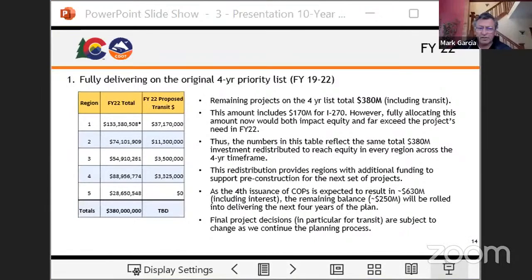Yeah, I was just curious. You identify, Rebecca, that you don't have any transit funding in Region 5 in this slide. Are there any thoughts on projects or funding, or what's the status there? I'm going to turn to my friend over in transit.